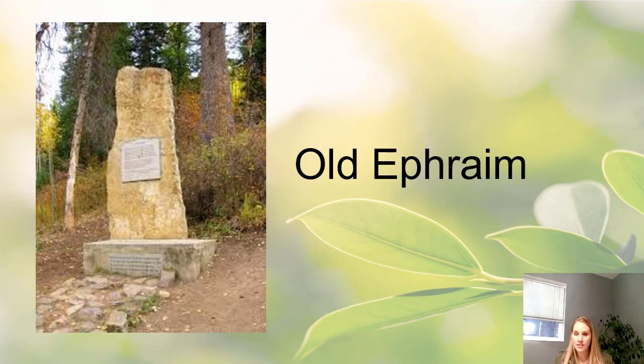And Utah State does have a replica of his skull. When we have the Nature Center renovated as well, we'll have a replica of Ephraim's skull there that you'll be able to come and see. So we look forward to having you come and see that when we reopen in the spring.